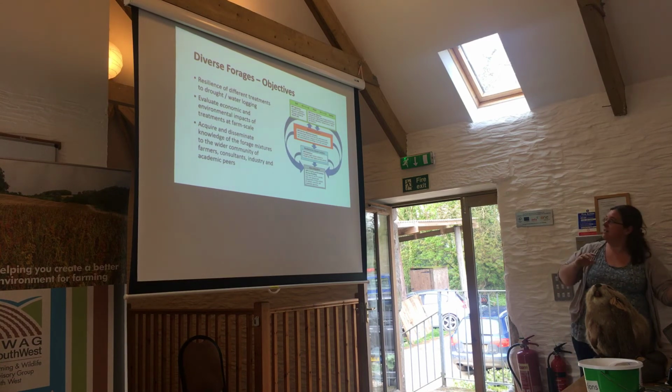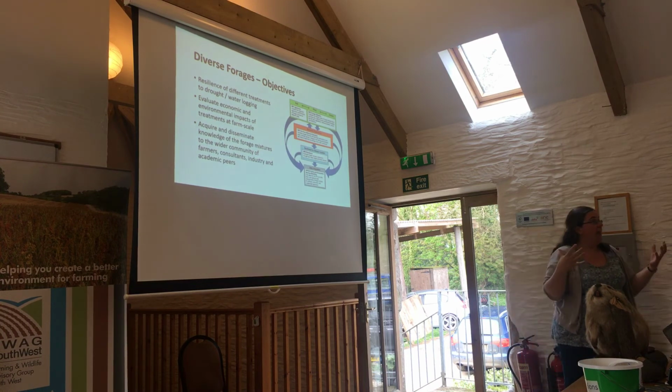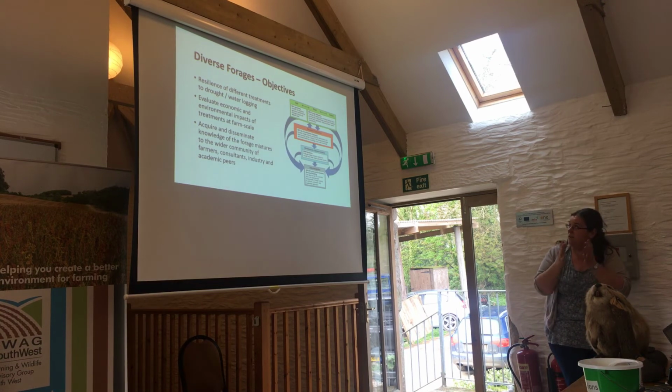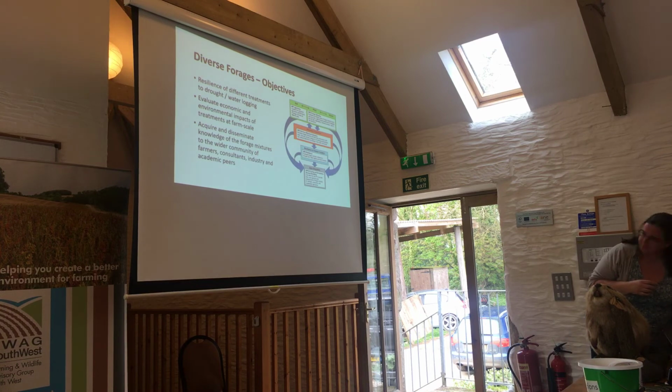And as I say, the bit that Chris is involved in here is work package 3, so on-farm mixture evaluation, to look at how they stand up under more traditional farm conditions rather than being pampered in a research project.